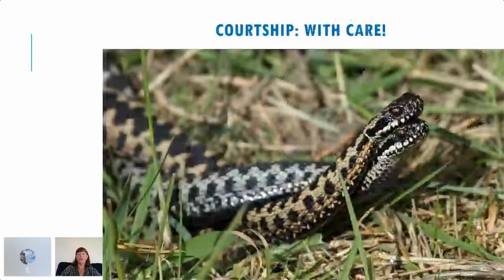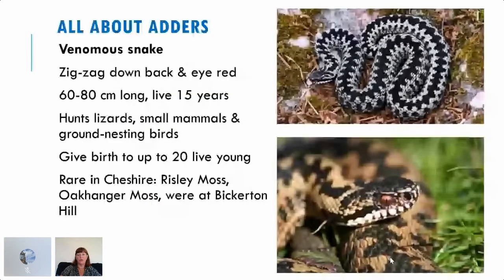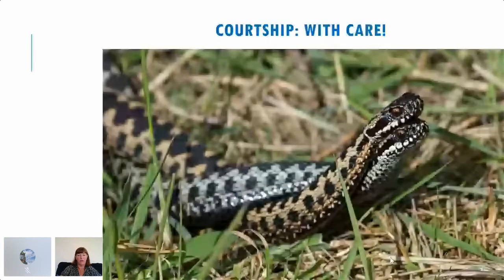And I meant to say, the male has a black zigzag down his back. So that's the male at the top. And the female has a brown zigzag. And they do an amazing courtship dance. The males will compete with each other. That's a male and female mating. But the males will try and push each other down, and they raise their heads right up and test their strength against each other. And then the strongest one will mate with the female.